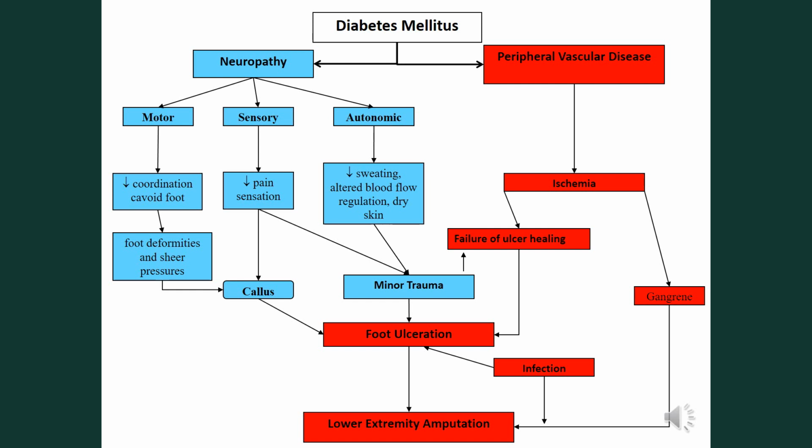Patients can develop a cavoid foot type, which you could see earlier on in the slide. This is where there is a high arch foot and clawing of the toes. This foot deformity can cause shear pressure over the area and the development of callus. Sensory neuropathy, there is a reduction of the patient's ability to feel pain. Autonomic neuropathy can cause a reduction in sweating and can lead to dry, devitalized skin.